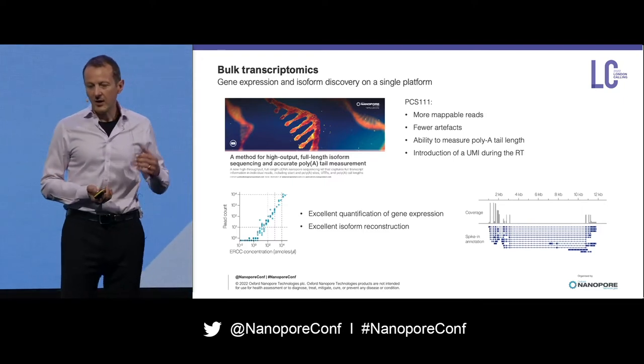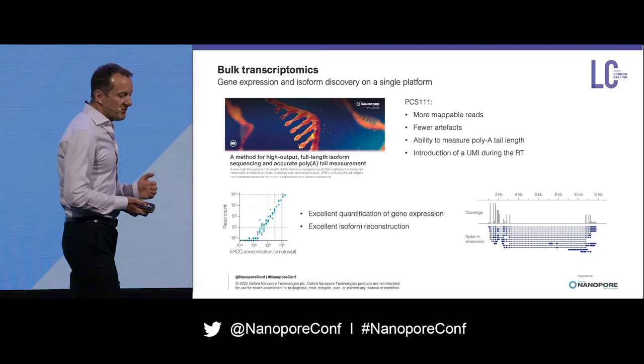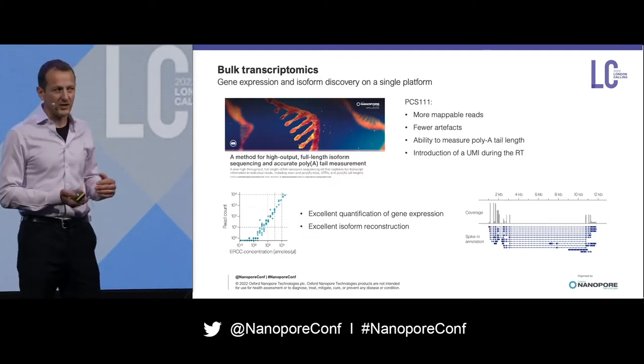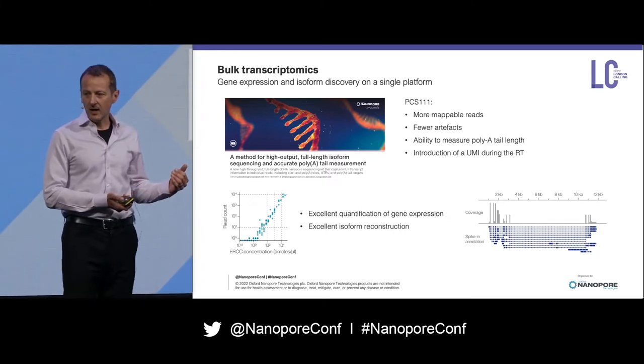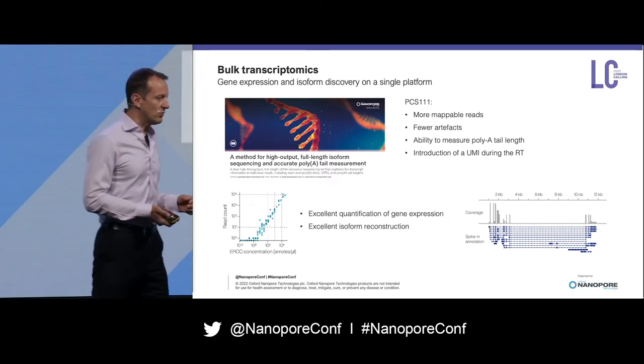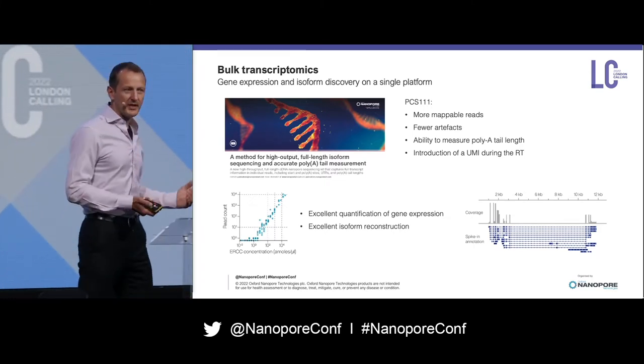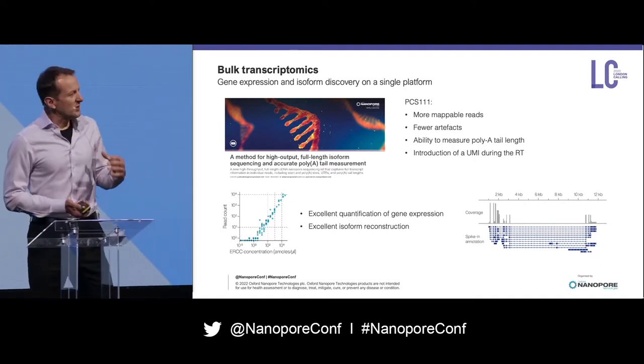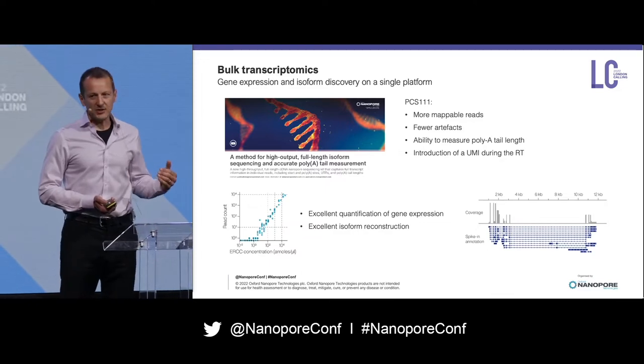But even without that, with all of the improvements to the kit and the platform generally that have gone in the background, we're now at the point where we can quantify genes, we can count the expression level of genes, as well as any other platform out there. In particular, I'm talking about short read sequencing. So we're as good at gene quantification as any short read sequencer can do. But because we can also sequence full-length transcripts, the whole thing, we're able to see and reconstruct isoforms, and we do this as well as any other long-read sequencer.